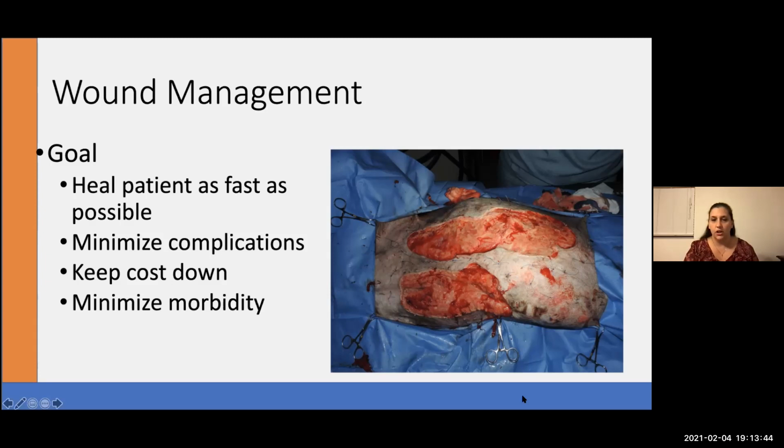In this picture, you have an animal that has multiple large wounds. These wounds are going to be effusive. They're going to be painful. So you have to think, how best are we going to manage these types of cases? How fast can we get this patient closed? But if we close it too fast, maybe it will fall apart. So finding that right window is definitely going to be an important factor as well.